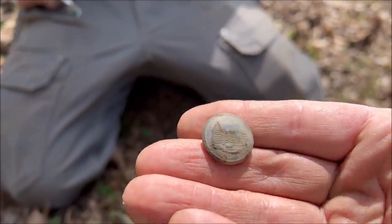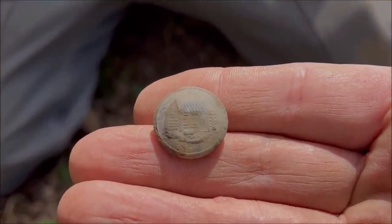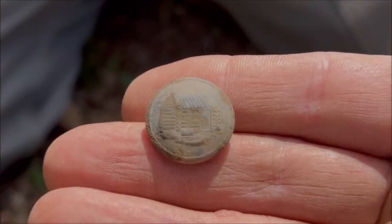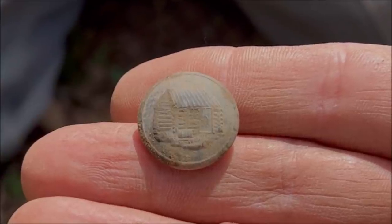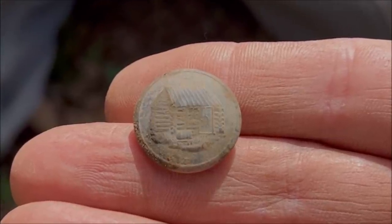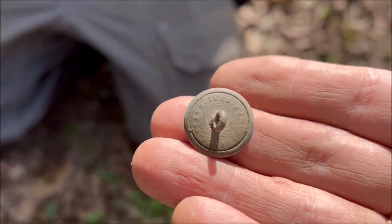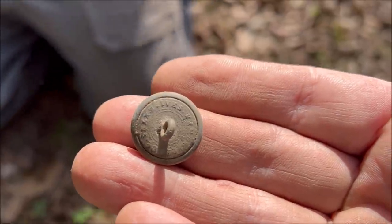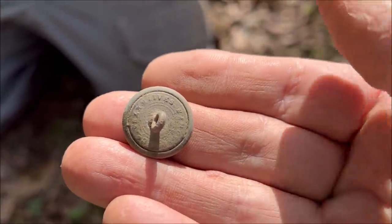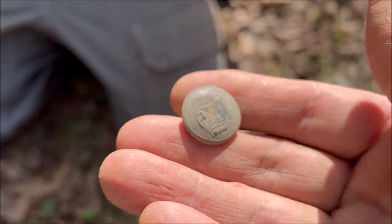Wow, look at that, Doug. Can you see it? It's a beautiful log cabin image. So you're saying you think it was an old president who was born in a log cabin. Two-piece button. You know what's really cool about it, too, is on the back, I can see the manufacturer is Ives, I-V-E-S. We found a few buttons made by Ives before, Doug. Yes. That's a very old button manufacturer. Yeah, that's mid-1800s. Oh, yeah, this is going to be probably pre-Civil War, I think.